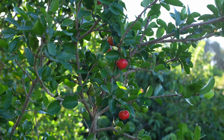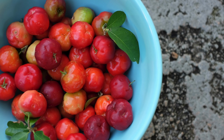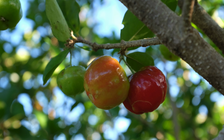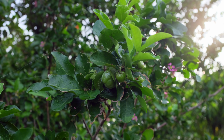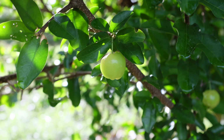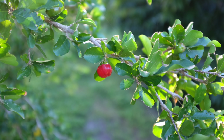Barbados cherry is commonly used for the treatment of coughs, sore throats, and colds. The fruit is also used to treat dysentery, simple diarrhea, and liver ailments. Nutrient analyses of Barbados cherry can vary a lot. For instance, green fruit are much higher in vitamin C than ripe fruit. Nutrient content of Barbados cherry depends on the variety, the level of ripeness, and the environment in which the fruit was grown.